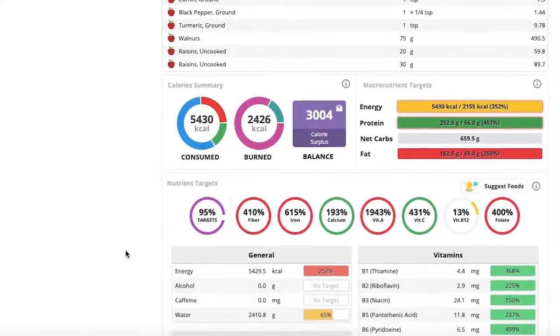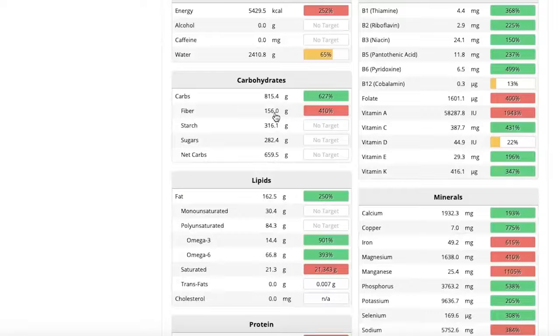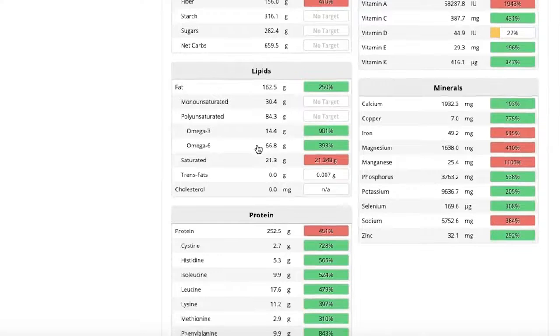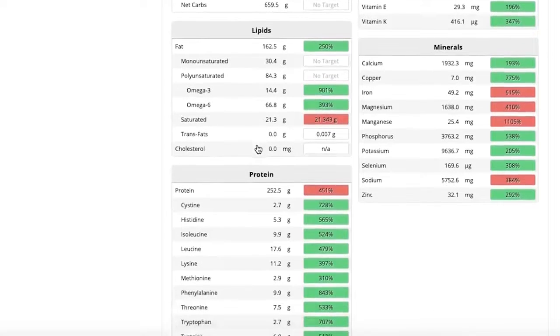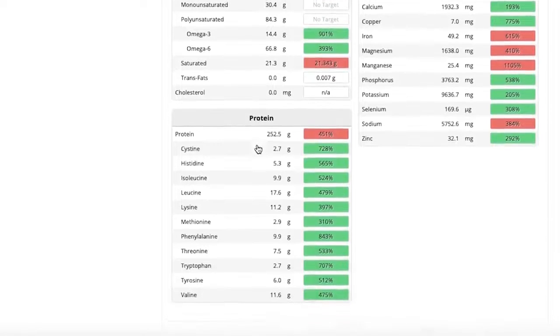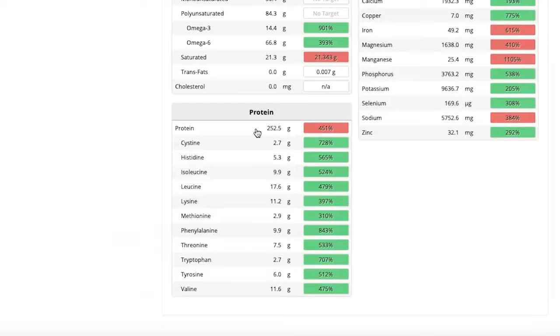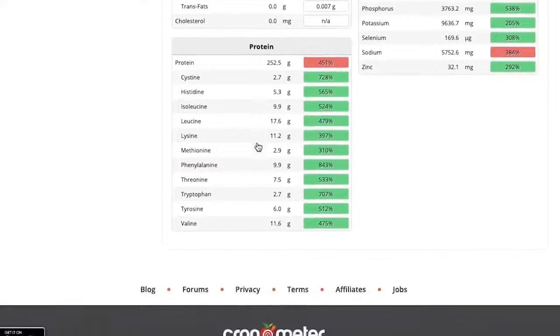Okay, so obviously no alcohol, no caffeine. Fiber, 156 grams. Omega-3 to 6 ratio is about a 4:1. Protein, 252 grams of protein, or 253 actually if we round it up. Just goes to destroy that myth that you can't get protein on a vegan diet. See here, the essential amino acids all over 100. Actually, they're all over 300. I think the lowest is methionine, 310.